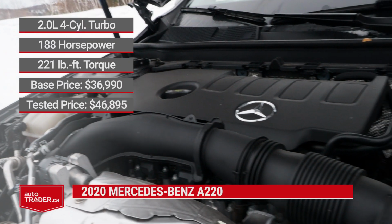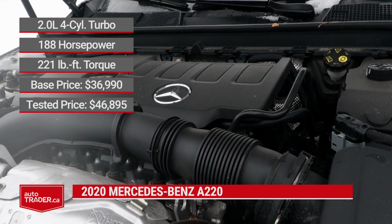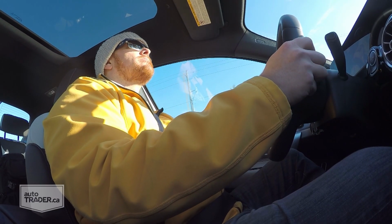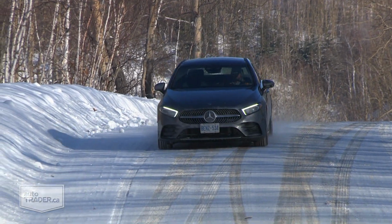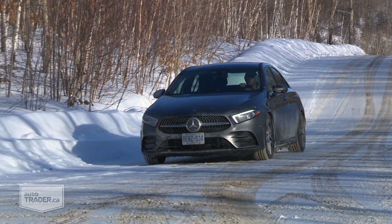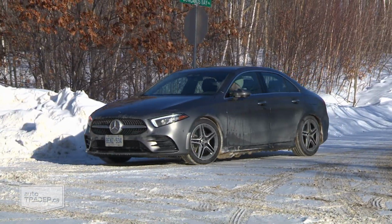Under the hood, it's a 2-liter Turbo 4, economy first, with 188 horses and 221 pounds of torque. I found it easy on fuel and pleasingly punchy, but it is light years from the gutsiest thing you could spend the money on. The low-end torque is pretty sweet though. Use sport mode around town and the A220 feels downright feisty, with plenty of kick for whisking you through your day.